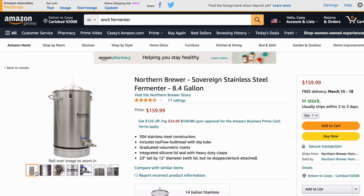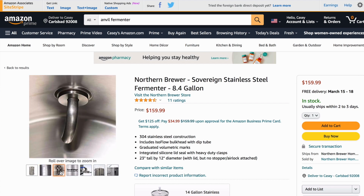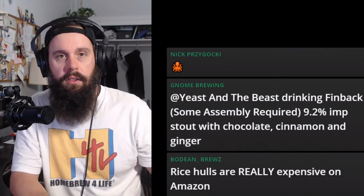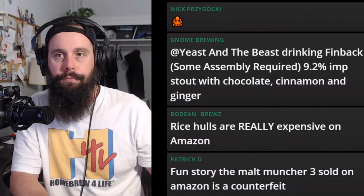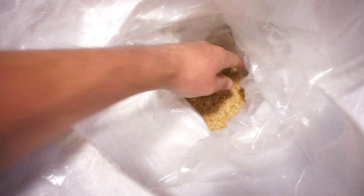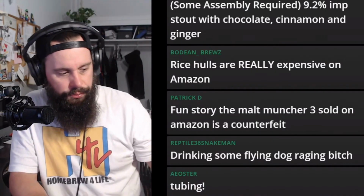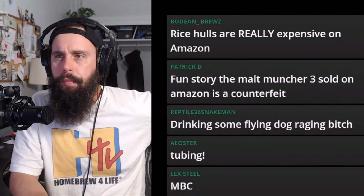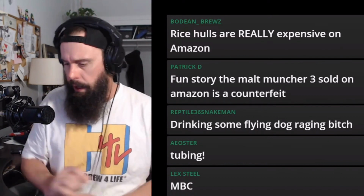And then there are the things that are a nightmare to buy on Amazon. Generally, I think it's the stuff that weighs the most. So, like, grain and rice hulls and dry malt extract and stuff. I always have all three of each of those. Like, I think dry malt extract is like $10 a pound on Amazon. Let's pull that up.